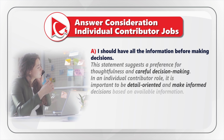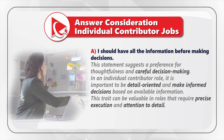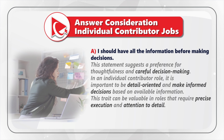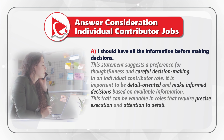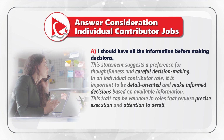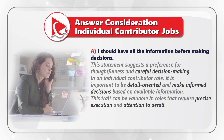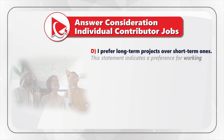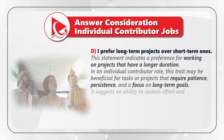The statement for individual contributor job suggests a preference for thoughtfulness and careful decision-making. In an individual contributor role, it's important to be detail-oriented and make informed decisions based on available information. This trait can be valuable in roles that require precise execution and attention to details. Choice D, I prefer long-term projects over short-term ones, is also preferred for individual contributor roles.